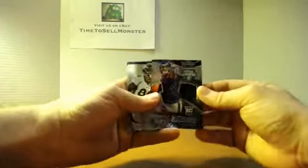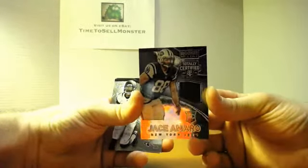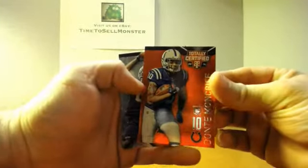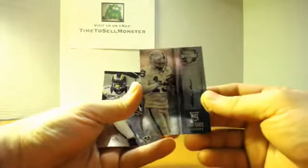Tom Savage for the Texans, jersey card, non-numbered. Jason Morrow for the Jets, jersey card, non-numbered. Donte Moncrief, number 23 of 100 for the Colts, red parallel. And Mike Davis for the Raiders, autograph, not numbered.